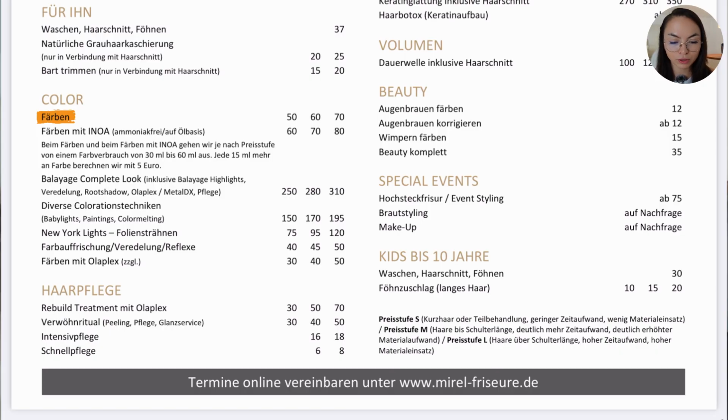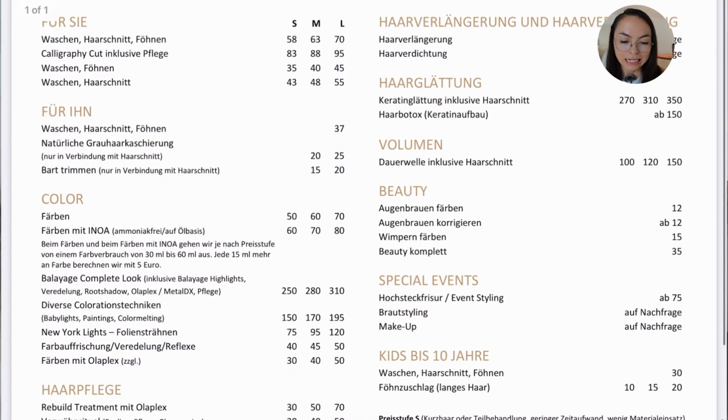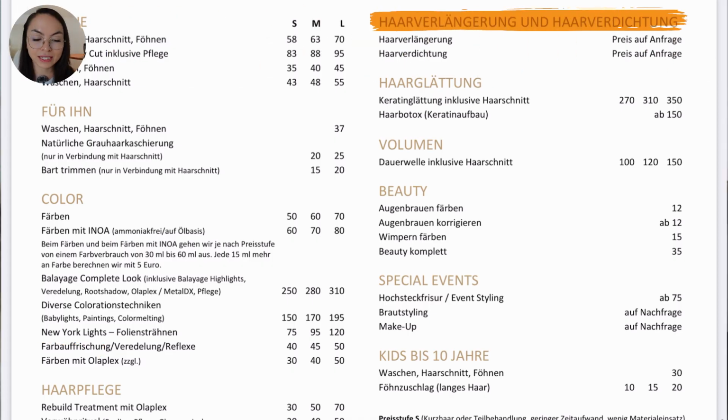And then you have all sorts of coloring techniques that you'll probably be more familiar with if you dye your hair or color your hair. Ultimately, the hairdresser told me to just bring a picture. If you want your hair colored, then they will know exactly what to do. Dann die Haarpflege is the hair treatment or hair care. Here you have all sorts of care: intensive care is Intensivpflege, oder Schnellpflege is a quick care that they would put into your hair. Dann Haarverlängerung und Haarverdichtung.